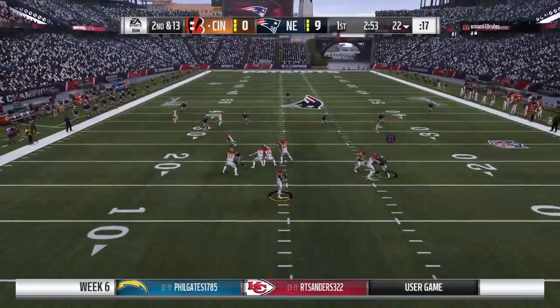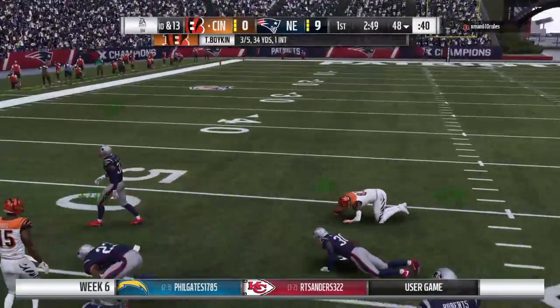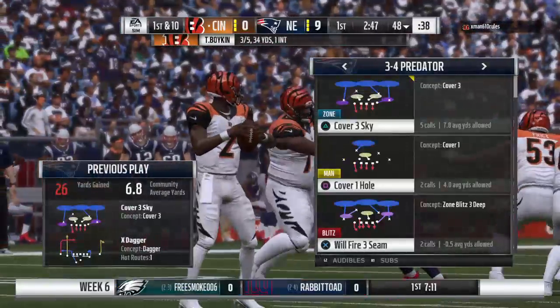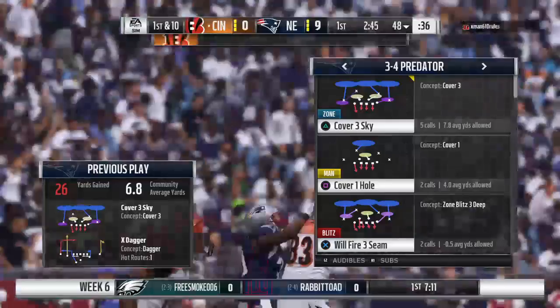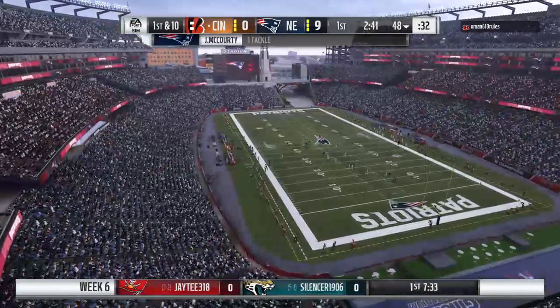On second down, it's Boykin. Throw left side complete. It's Boyd. And they're going to get this one all the way out across the 45. A good pickup there, 26 yards.